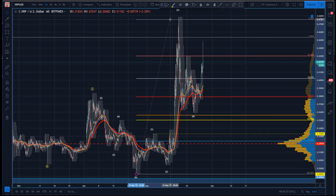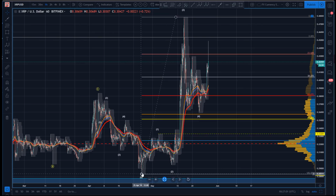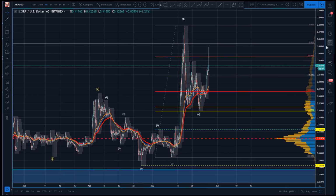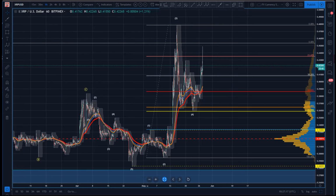Just anticipating where we might be going, pulling from my 2 low, just standard stuff. What do we do? Right to the golden zone. While it's deep, the fact that we come to the golden zone and then pause here shouldn't be a huge surprise. So 4 up we go. No reason to assume that this isn't going to continue.